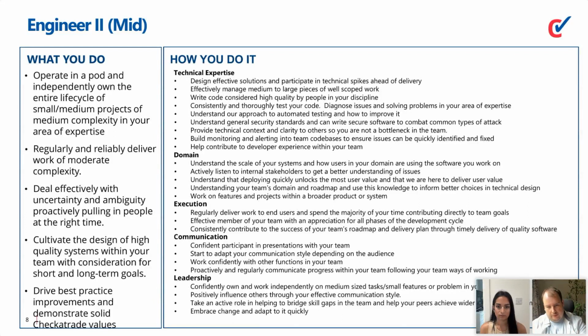Now, inside of mid-level, here I'm showing you the mid-level engineering growth framework slide. Mid-level is somewhere in between. Big surprise. So it says on the top left there, operate in a pod. I'll talk about what a pod is in a second, and independently own the entire life cycle of small to medium projects of medium complexity in your area of expertise. And all of that just shouts mid-level. So you're talking about building single web pages, building individual web components, and maybe even building a CI/CD pipeline, if you know what that means. That's what we're expecting from mid. So these definitions of these roles are extremely valuable to people to understand what it means to be in their role and how to progress into the next level.